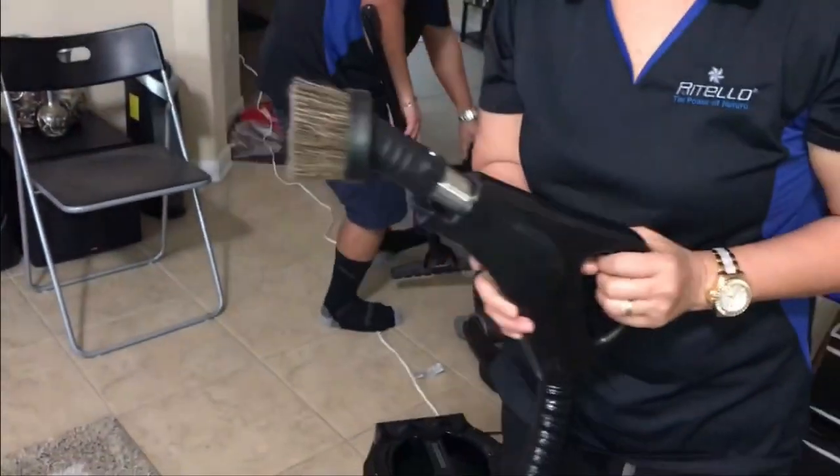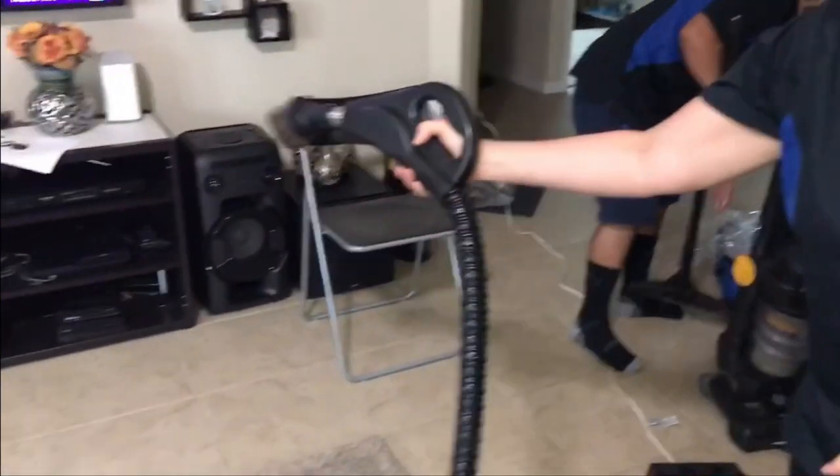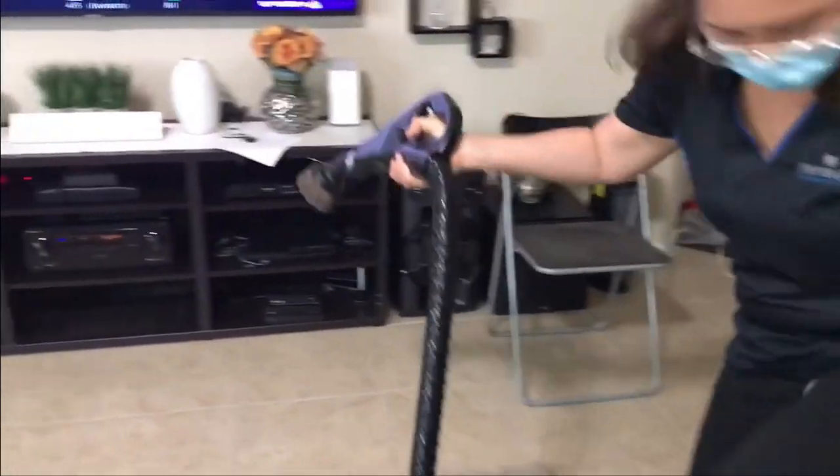One is a dusting brush. So you can use it on your TV, on here. Okay.